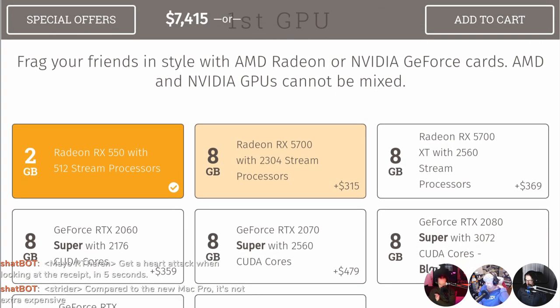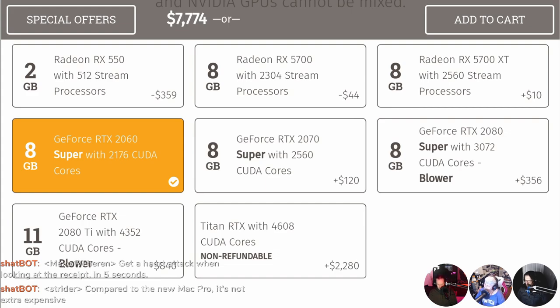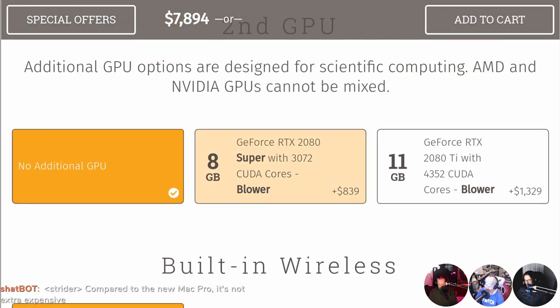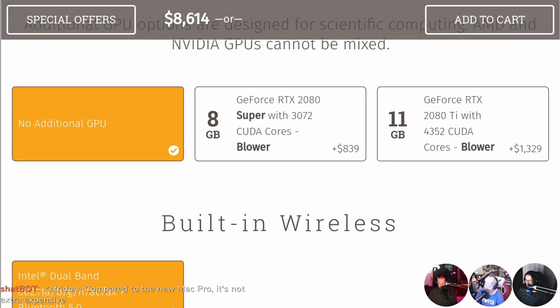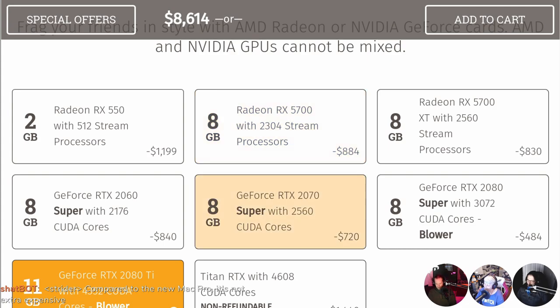GPU selection is where I ran into a little bit of an issue, because I definitely want 2 GPUs. I want one for the monitor to power the displays, and I want a nice big compute card. But I have a 2080 or 2080 Ti, and I want a 2070. So if I go 2070, I can do 2080 Ti, 2080. Seems like a rather arbitrary limitation, doesn't it?